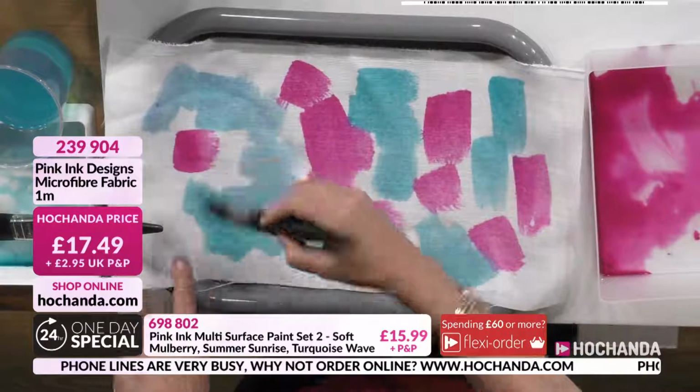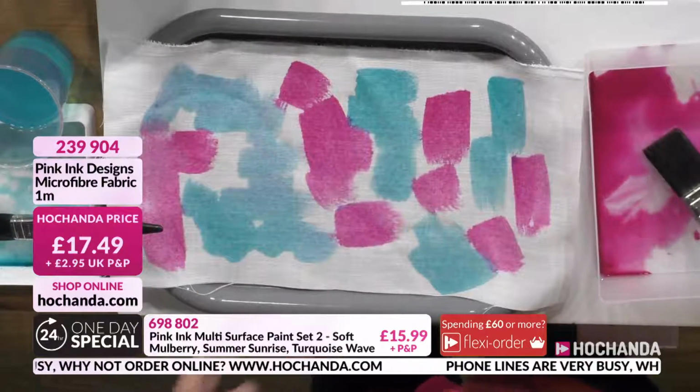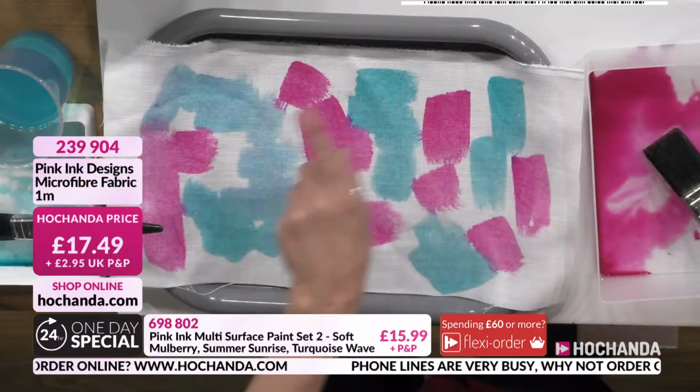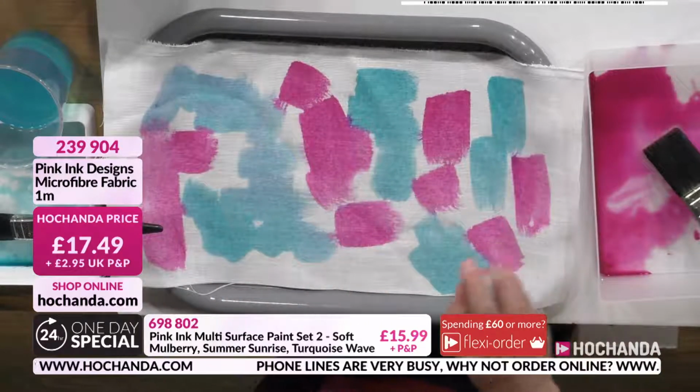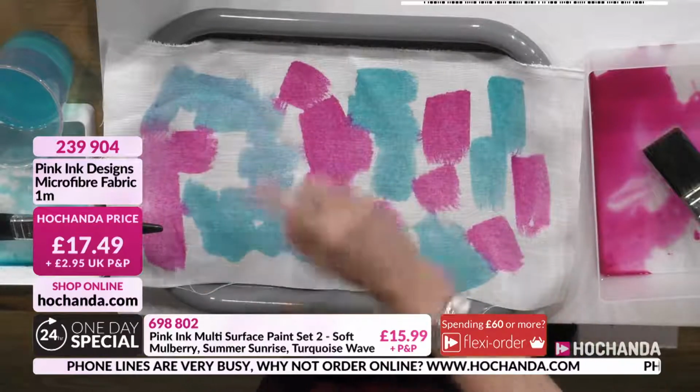Oh, I like this. Got a little bit more random. Yeah, but because I've spritzed it, it will blend. Now, if you don't think it's wet enough, just add some more water. And again, we'll see what happens. We'll put it below and we'll show it again.